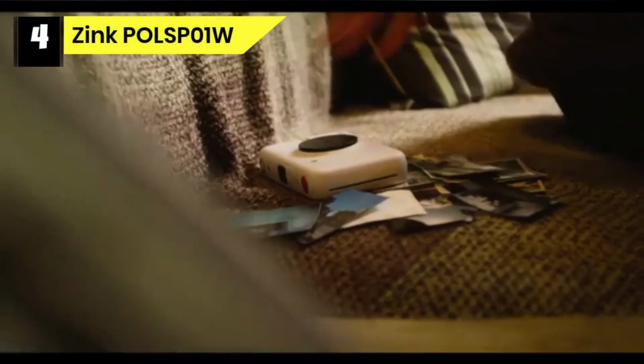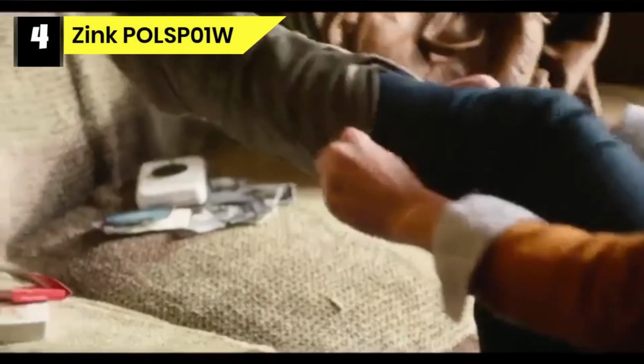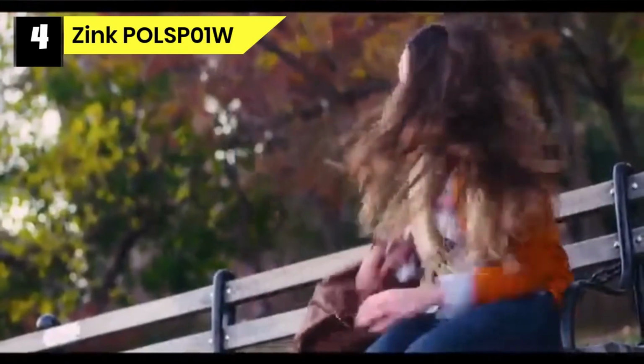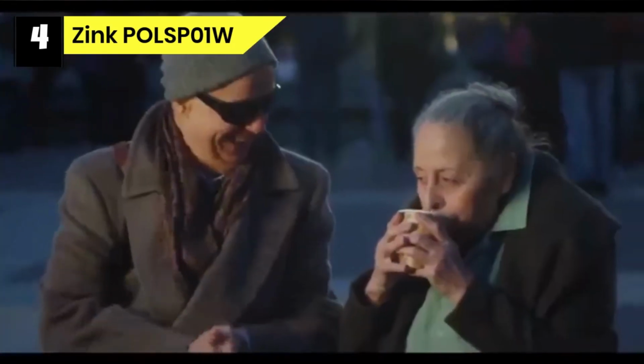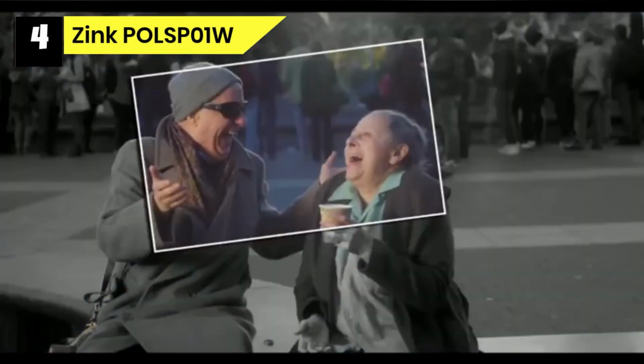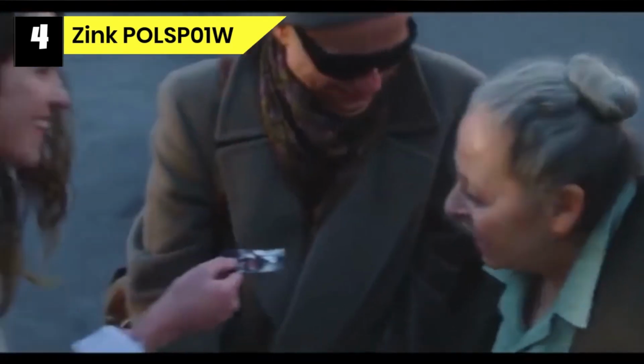Number 4. Zinc POLSP01W point and shoot camera under 500. It's hard to beat the fun of an instant camera, especially at a party or gathering. For one of the best, look no further than the Polaroid Snap. It's a cute retro camera with a 10MP sensor, and its compact design makes it easy to travel with.